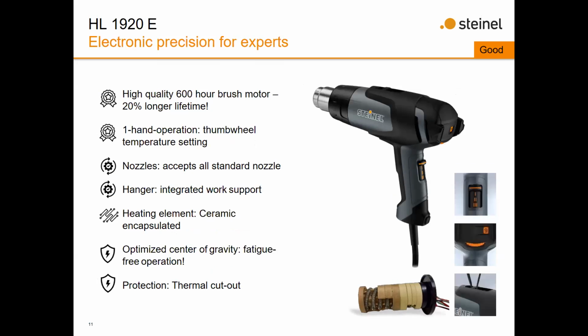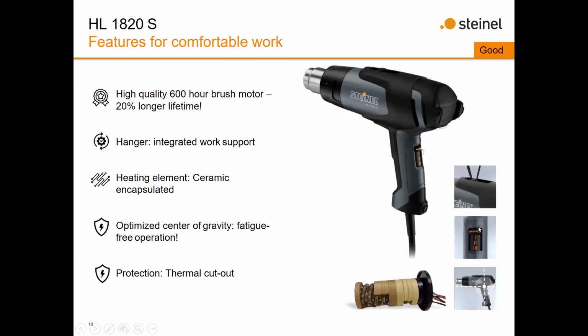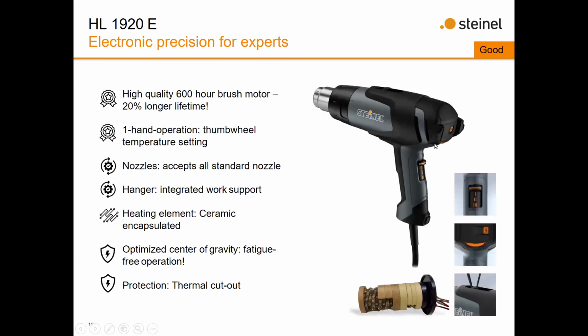As we step up to the 1920, we get a little more precision. If you look here, you can see we've got the hottest setting on the tool. Now you've got that for the fan output, but you also have a rotary dial, right? So you have a little thumb wheel, real easy to access, real easy for the user to make modifications to the settings as they go. Great little tool, high quality, great temperature range, really excellent product as well, and gives you just a little bit more precision than the 1820.